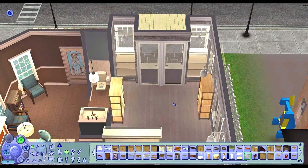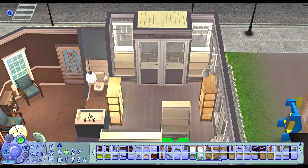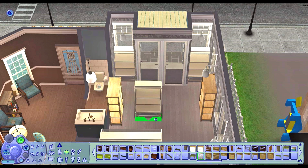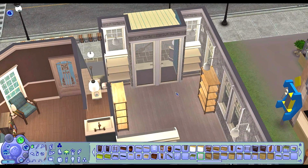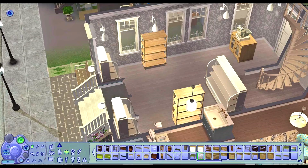These one-tile versions of the bakery set, let's see, I think it's Must Love Cats. Yes, Must Love Cats. And she has a Tumblr. She may have also put them on Mod The Sims, it says here. So go and check those out. And very important to add a little extra, otherwise I would have had to use the normal base game refrigerators. Excuse me.